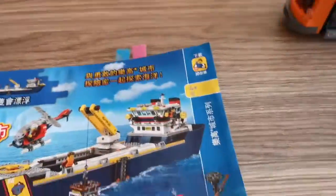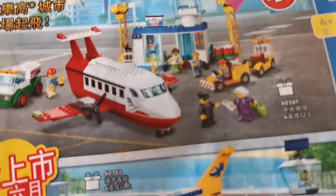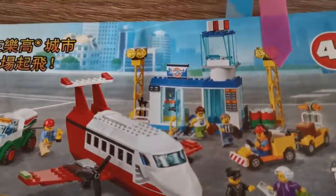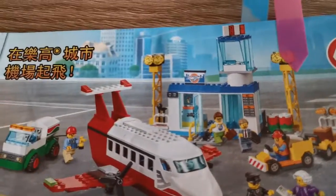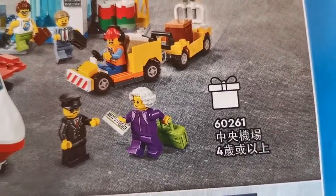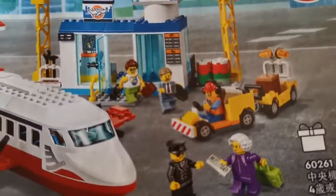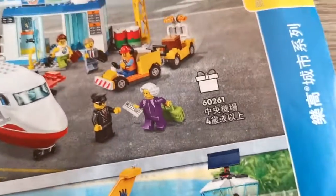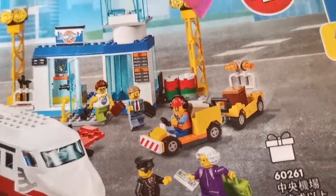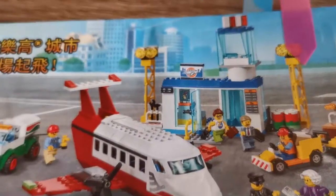And the second Lego set I want is actually a city set. I don't really build city sets, but yeah, you know me. And the second Lego set I want is actually a 4+ set. It is the Lego City Airport. It comes with the cool little airplane over there, with the car over here, and a person checking your boarding pass, you know, and all these people with the suitcases, and the little mini airport, which is pretty cool.